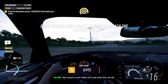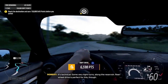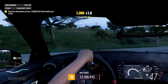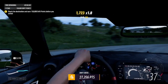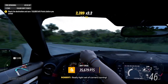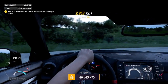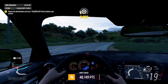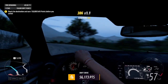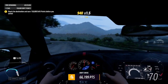Got a room. Right, let's see what this can do. It's technical. Some very tight turns along the reservoir. Rear wheel drive is perfect for this, though. Really tight set of corners coming.